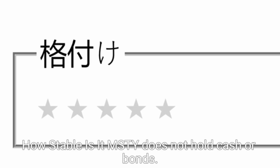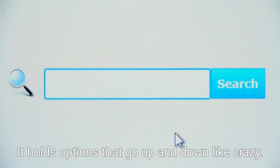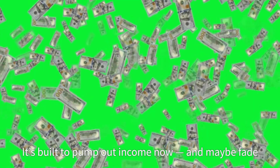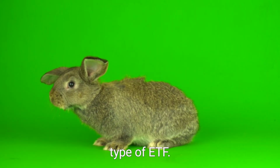How stable is it? MSTY does not hold cash or bonds. It holds options that go up and down like crazy. This thing is not built to grow in the long run. It's built to pump out income now and maybe fade later. You have to watch it. This is not a buy and forget type of ETF.